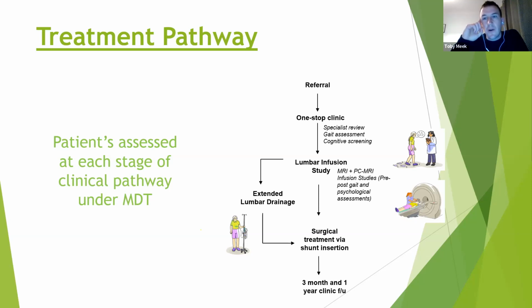The idea is they're quite quick. They're quick and easy to do. They can be completed by members of the team, so it means they can still be done when I'm on annual leave. And actually, they capture other things around gait.